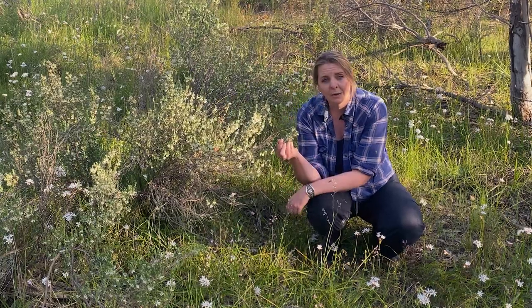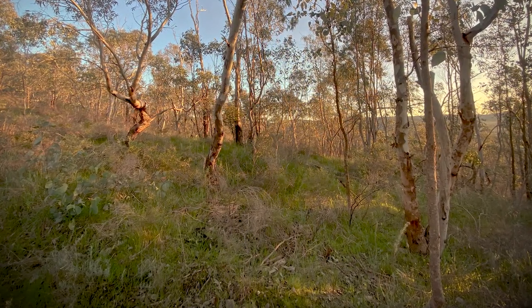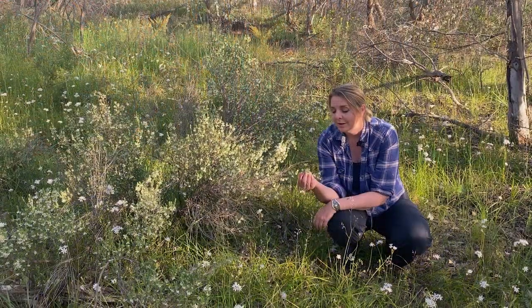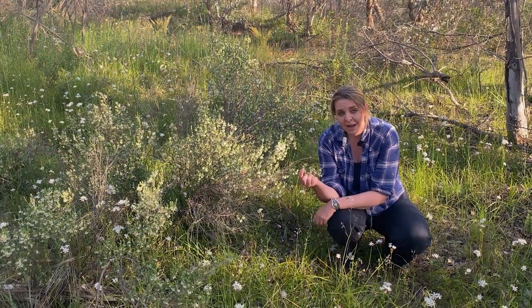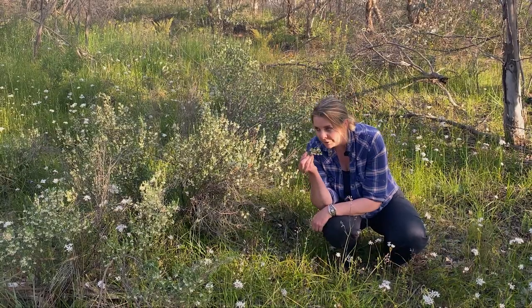Absolutely spectacular, and on a warm spring day like today, it's really quite noticeable. So next time you get out on Nailcan, have a look for this unassuming little shrub and lean in and have a good sniff.